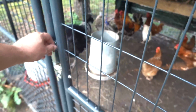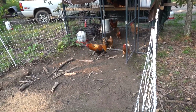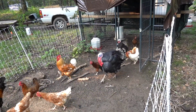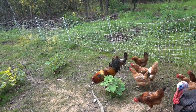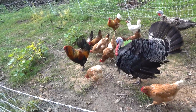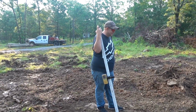Oh, you're the first one I've seen on that nest box. You're free. Oh, you must land on Abe's back. You hit a little rock right there. Just a little one, huh?